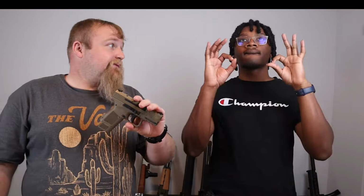It's ready to have an optics mount. It's got a Picatinny so you can add a light. If you're looking for a reliable concealed carry and you're not worried about a safety, this is a really good option. And you're on a budget as well? Yeah, $400. And you can even find them for cheaper, probably. Yeah. Now, since it's been out for a while, so definitely.